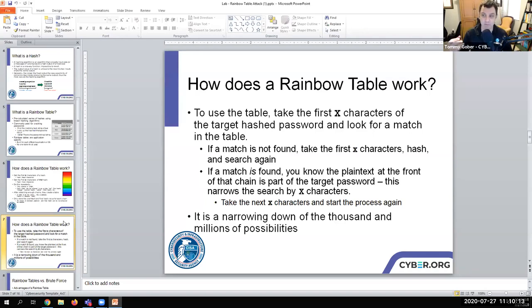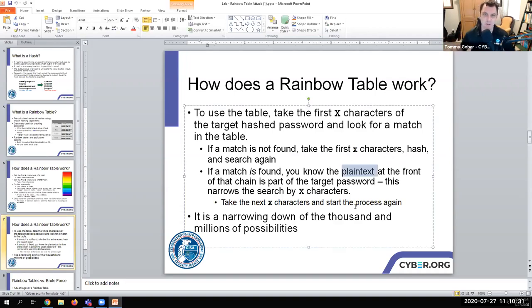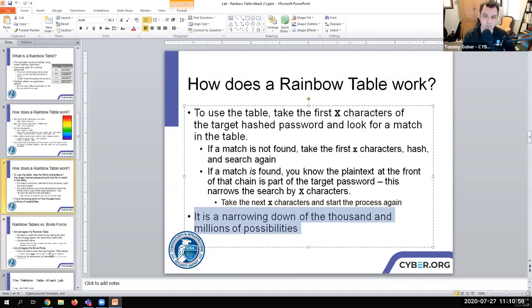And if a match is not found, it takes the next few characters and hashes those and looks for a match, and if not, it looks for a match again and again. When a match is finally found, you can take the plain text that generated that chain, and that plain text is a part of that target password. So you're breaking apart what could be a long digest into parts. I know there's a piece of it, and I can go through and hash and find another piece of it. And then it's just a matter of joining those different components that make up the password. So you're narrowing down the list from thousands and millions of possibilities down to just one.